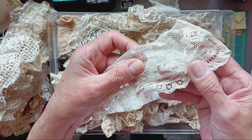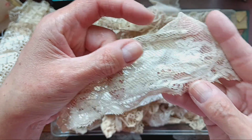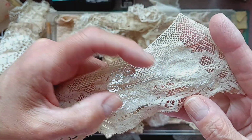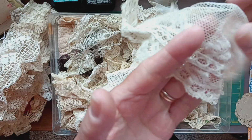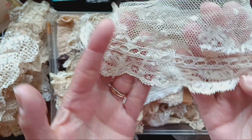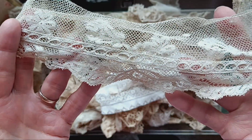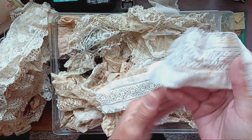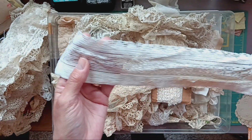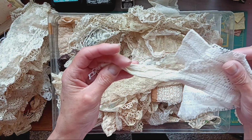Wow, that does look hand sewn. If you see those stitches here on the back, right there, that looks like this piece of lace was layered on top of another piece of lace. This definitely looks like the edge of a curtain. This feels like the hem. Oh yeah, I can see where the hem is.